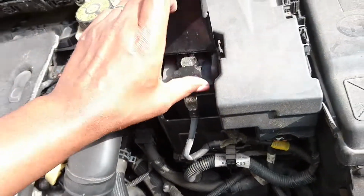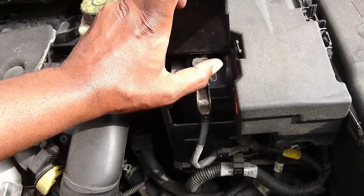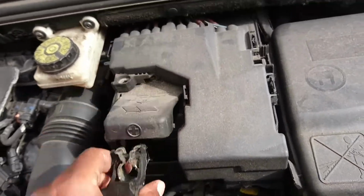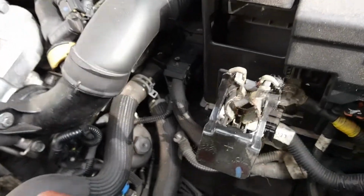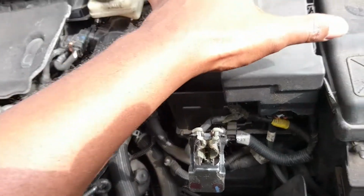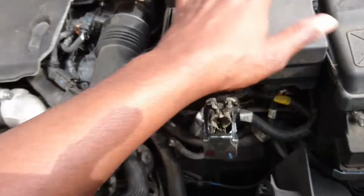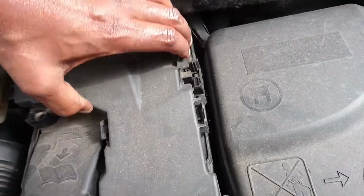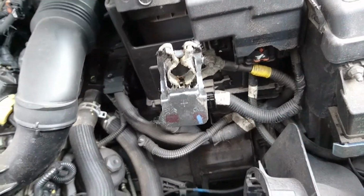So then this, if your radio has a code, note it down before you remove the battery, because once you remove this, it will be a nightmare if you don't have the code to get another one. Okay, so there we go. So I'm going to remove this. Okay, remove this part here. It's very easy to remove this. There we go.